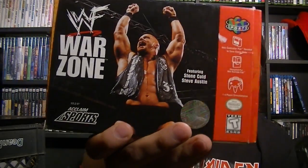Okay, here's from the family. This I was not expecting, but someone knows me pretty well because I love wrestling and boxed games, and this is an old boxed game. It's WWF Warzone. Really great shape. These games are not as good as the WCW THQ games, but I did play it back in the day because I was a WWF guy and I wanted the WWF game, even though the WCW ones were superior until No Mercy and WrestleMania 2000 came out.